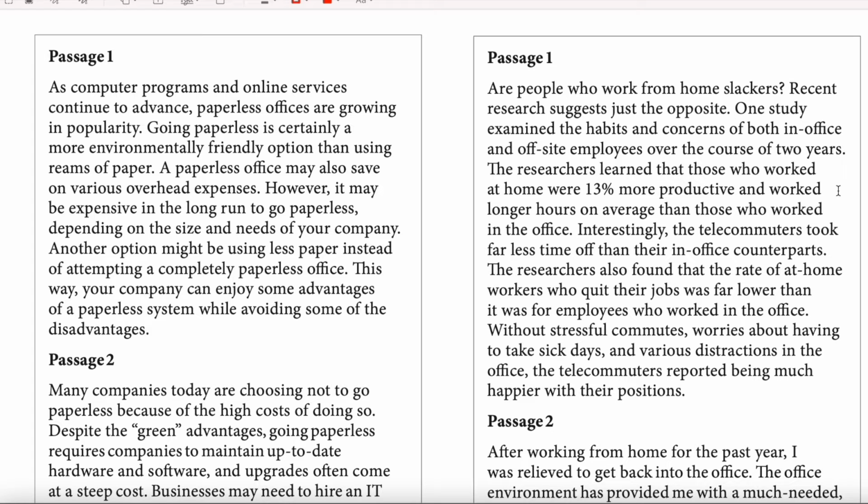The researchers also found that the rate of at-home workers who quit their jobs was far lower than it was for their employees who worked in the office. Without stressful commutes, worries about having to take sick days, and various distractions in the office, the telecommuters reported being much happier with their positions.